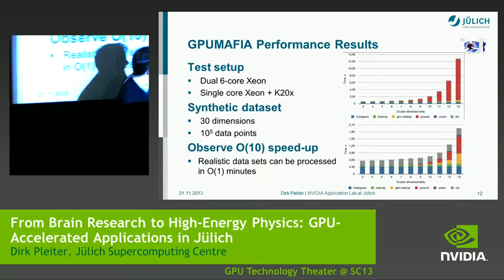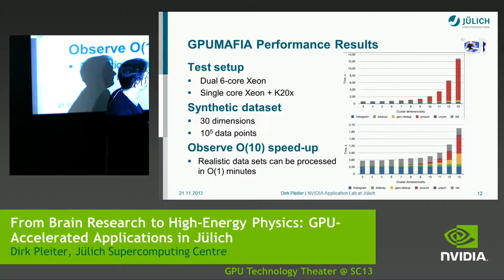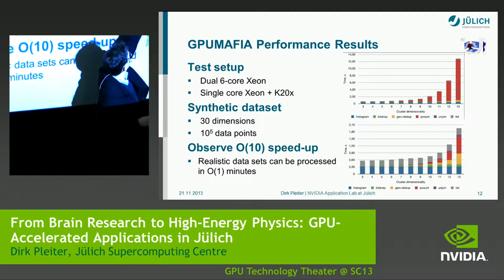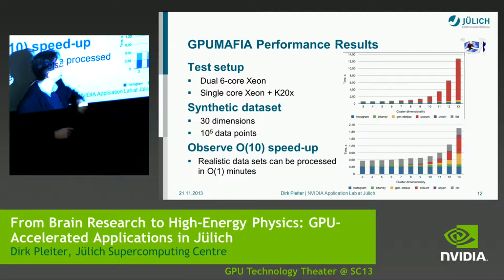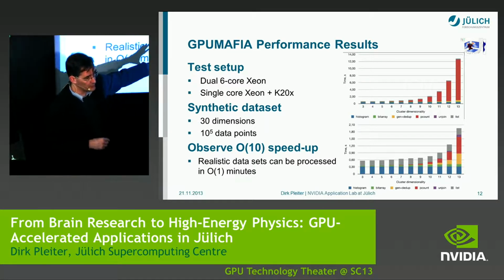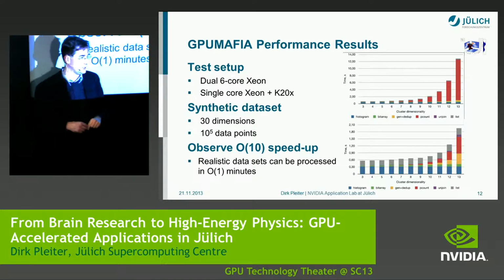And what is shown here is, depending on the dimension of the subcluster, I mean synthetic data, so we could vary the dimension of the subcluster. It shows you here the execution time. Now the execution time here, the axis goes from 0 seconds to 14 seconds, and just here from 0 seconds to about 2 seconds. So it's an order of magnitude difference in terms of execution time when you just run it on the CPUs or when you run it on a CPU plus a GPU.